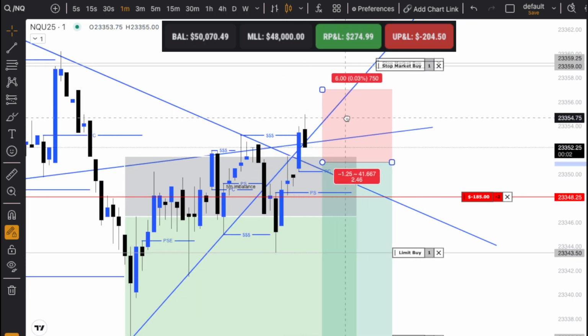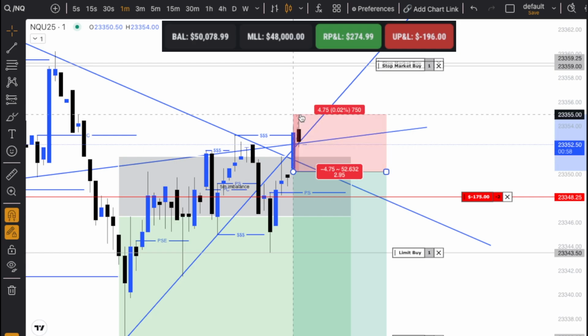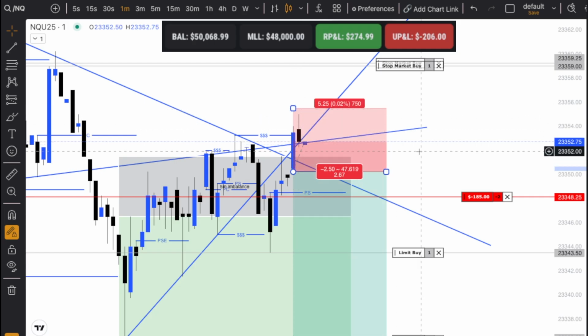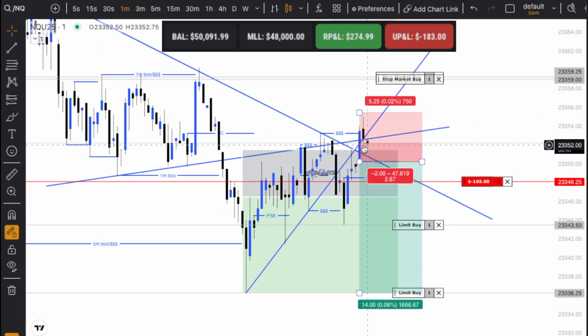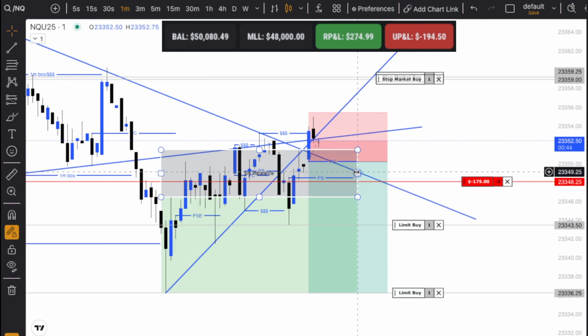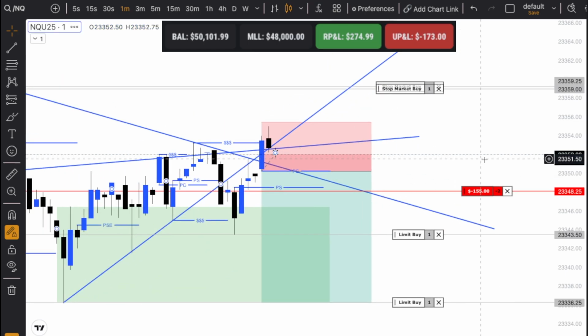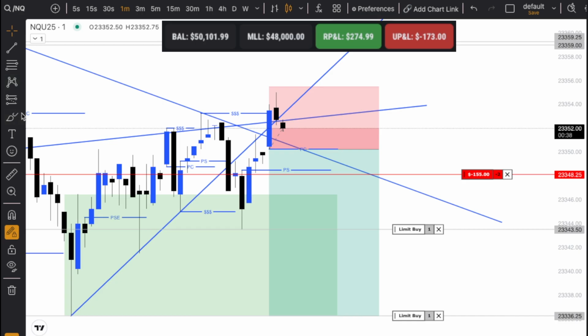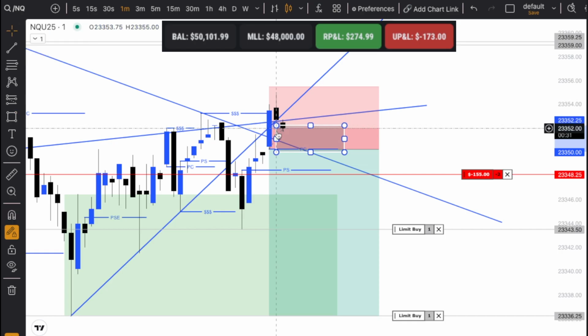If we were re-entering, this would be the re-entry. If you wanted to have a tight stop loss, it'd be above here. Still kind of rejecting some of these trend lines, but we don't really go off of trend lines like that. We're going off of price action, and right now we have this imbalance that's holding us to the upside, but we're still technically bearish on the 5-minute.